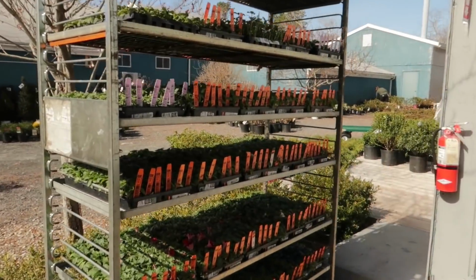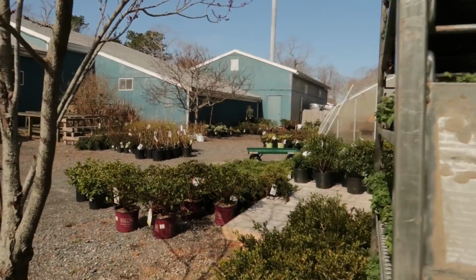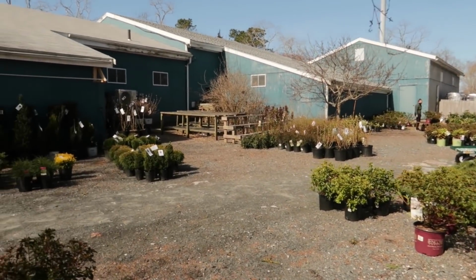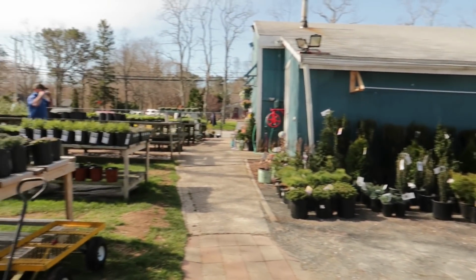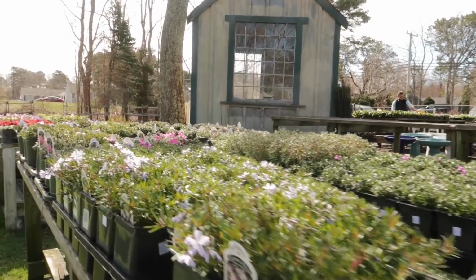And they also have other things, shrubs and trees, roses, things like that. And I'm actually surprised they have a pretty good collection out so far, considering it is still quite early. And as I said, this is a smaller garden center than the other ones, but I do love this place. So let's maybe grab some things and head inside.